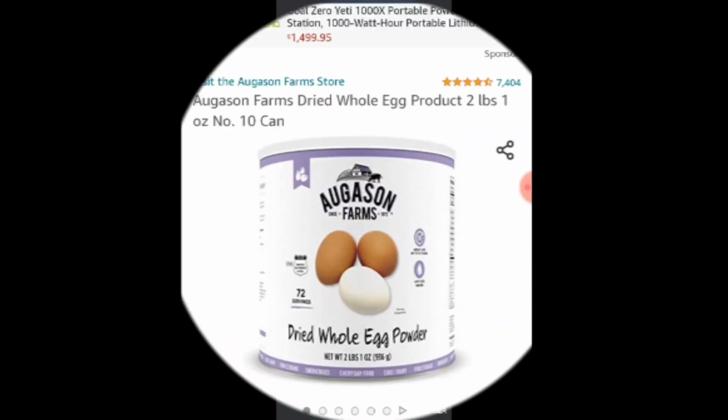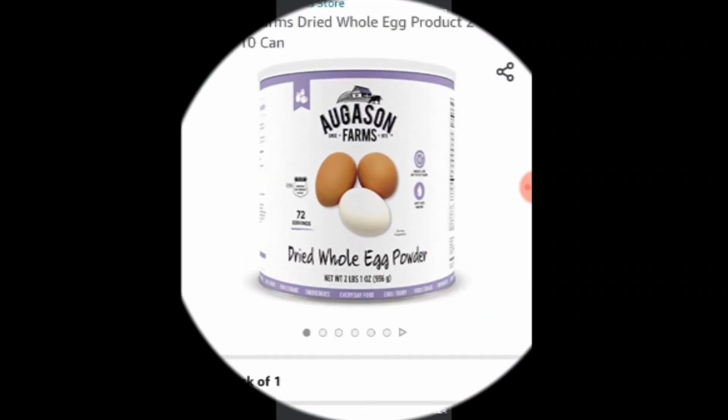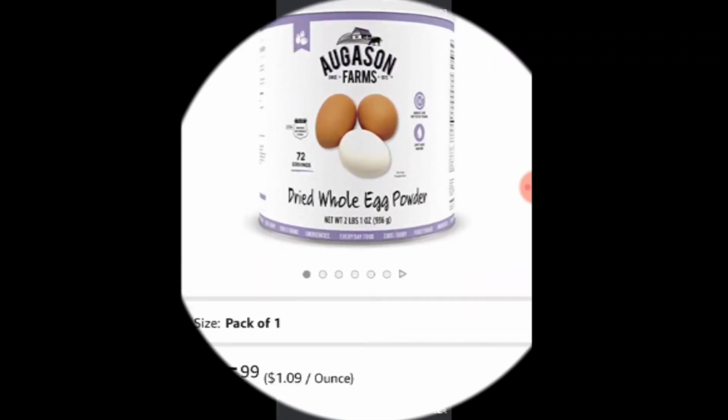Okay, so here we go. All right, so if you go on Amazon, this Augason Farms dried whole egg powder is a good deal. It's 2 pounds. I believe that I'm going to order this, and the price of it is $35.99. Let me look at one more thing.